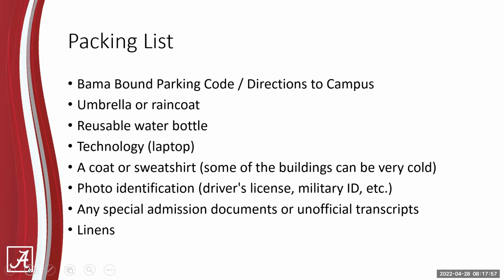I would definitely try to stay away from utilizing an iPad or a tablet of some sort or your phone, just because some of the registration process may require your student to have a lot of different tabs open at the same time. And so making sure that they bring a laptop is the much better choice.